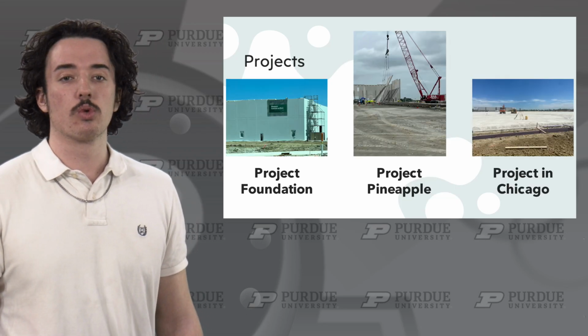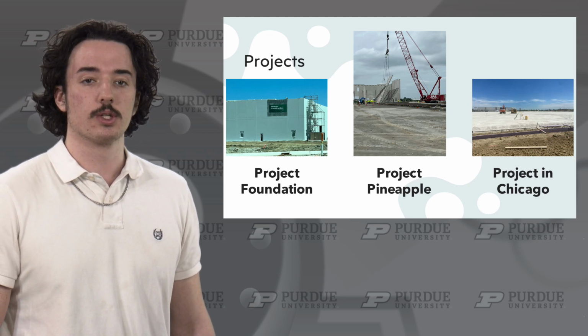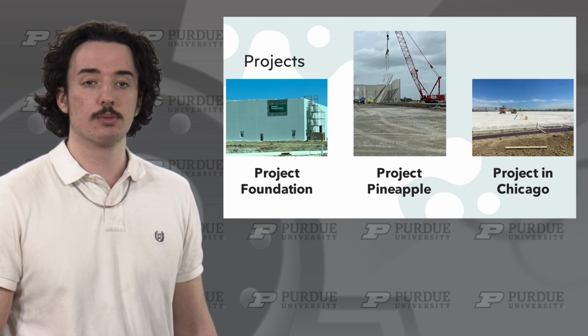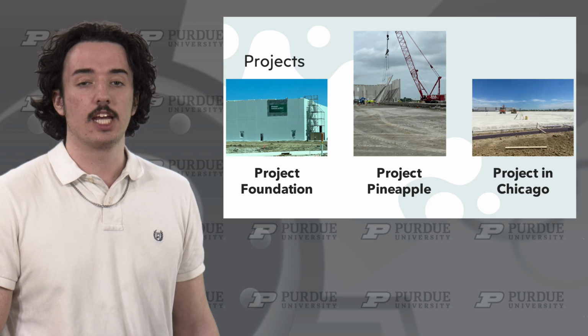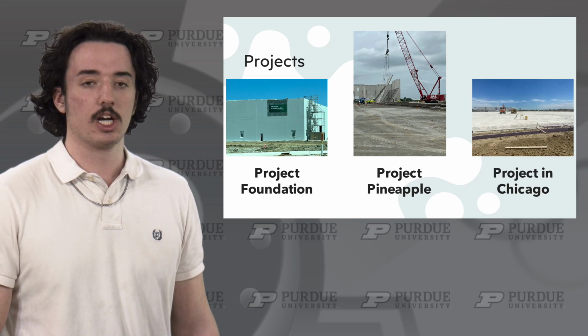The projects I worked on most closely were actually Project Foundation, which was done by Pepper Construction in Greenwood, Indiana. I was able to visit this one quite a lot because my internship was headquartered in Indianapolis, Indiana. Project Pineapple was actually in the same industrial park, right next to Project Foundation, so I was able to visit Project Pineapple quite a lot.